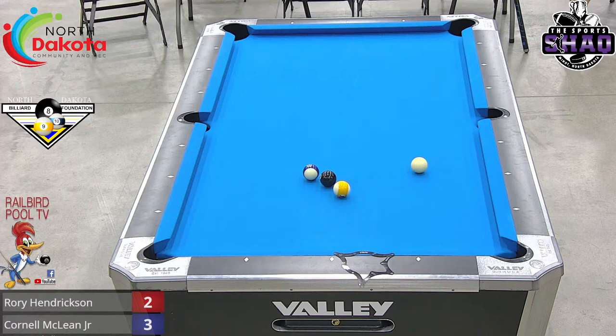Looks like he might have to, can he nudge the 10 here? And hold. I don't know. If not, he'll have to go all the way to the end rail and back down. No, he was able to hold it. It's a good shot.